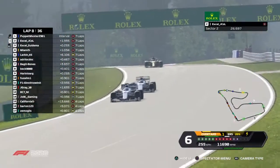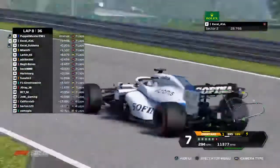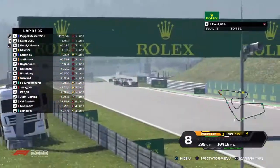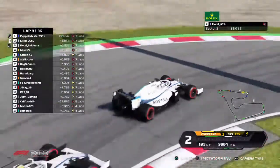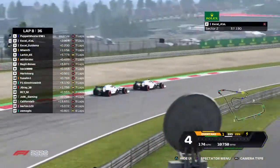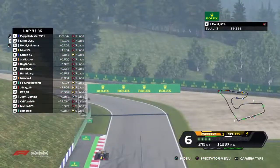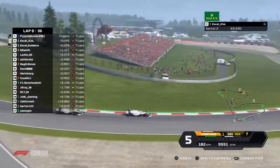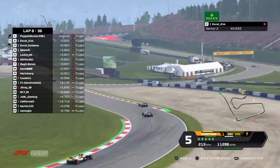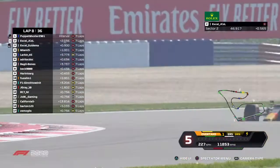The mediums will last pretty well here, so I would not be surprised to see one of them go for the undercut to maybe force Puppet Master to pit as well. Looks like Swedema's the man with the pace at the moment, as he had set the fastest lap previously, and he's all over the gearbox of J. Cole in P2 at the moment. Ooh, a little bit sideways there, out of turn 6.